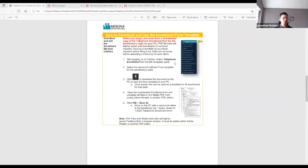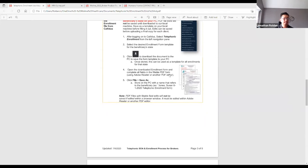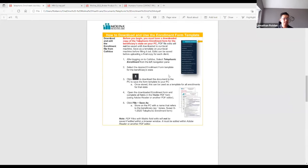So how do you download and use this enrollment form? Again, you're signing into Calidus. You select telephonic enrollment for your particular state, and we're talking about Michigan, but we do business in other states as well if you are licensed in other states.